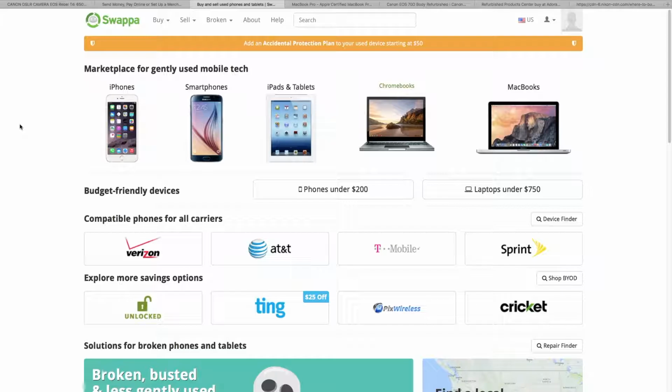So again, like eBay, you'll want to keep the following things in mind. You'll want to set up a PayPal account and use your credit card to make purchases. You'll also want to look for sellers that have quite a bit of feedback within Swappa. And for any item that's listed here, you can make an offer, but the offers, again, you'll want to be 85 to 90% of the asking price for them to even respond, or respond in a positive way. And also you can ask questions of sellers on here.